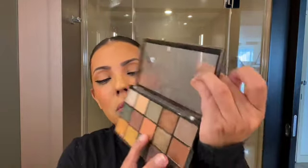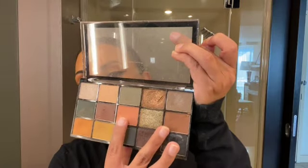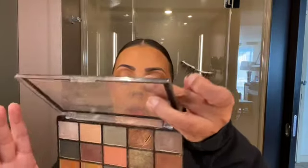I'll probably use these two colors, the brown, and this is a Revolution Reloaded palette. And this brush, I don't know where this brush is from. It says Profusion on it. So I'm gonna get the lighter color and the darker one and just mix them and just put it in my crease on the outside and then just blend it in.